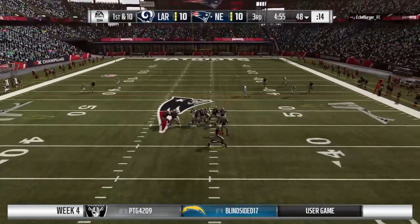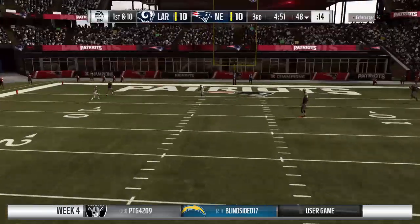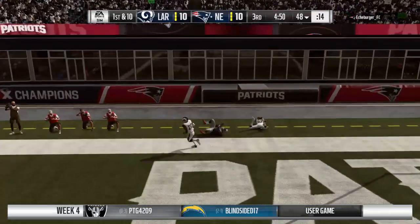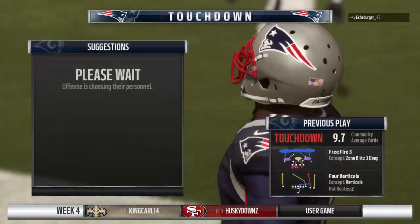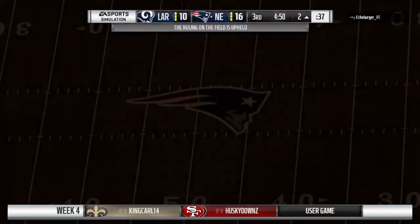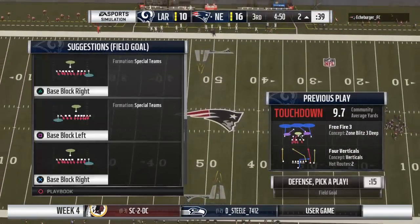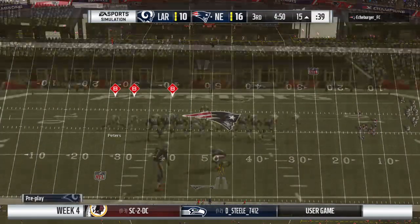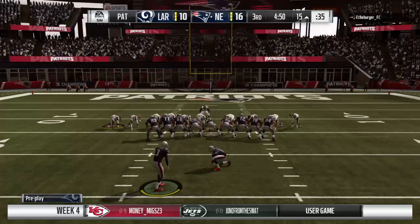Now Newton, escaping the pressure right, looking deep in the direction of Cooper. And caught by Cooper. Touchdown, New England. Amari Cooper, his 2nd touchdown of the game, his 3rd on the year. And the Patriots have moved out in front. So a tiptoe catch back in the end zone, so tough to do, but he made it look pretty easy.